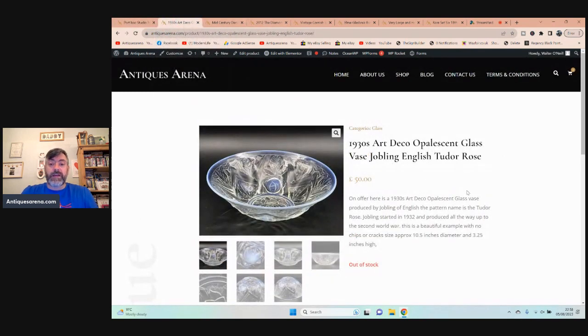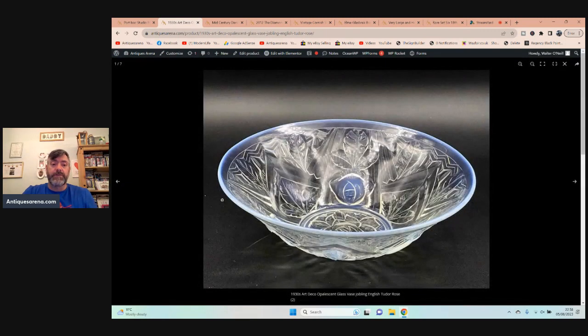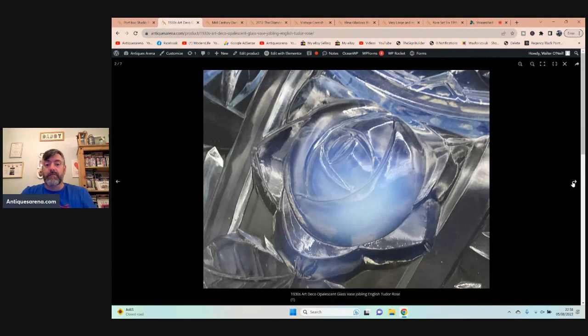Moving on then, we had a 1930s Art Deco opalescent glass vase. It's not a vase, it's a bowl. I don't know why I put vase there, but it's sold anyway as a vase. And it's by Jobling, and the pattern was Tudor Rose. And it's got this beautiful opalescent finish in the glass. There you go, look at that.